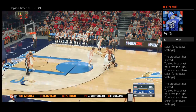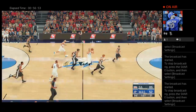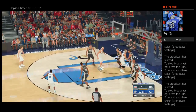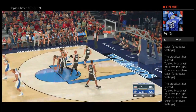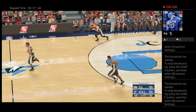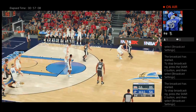Now Bell. Kicks to Black. Stolen. Here's Ryder. Uses the glass to finish the layup. 2 teammates connecting right there. Slick feed. And here's Bell. He's got 12.